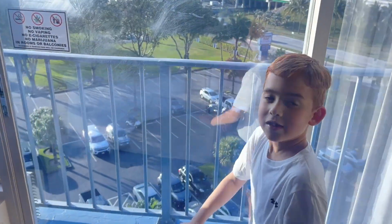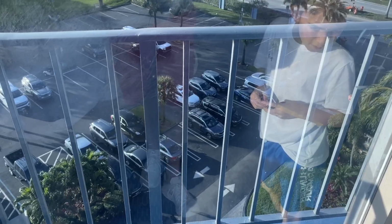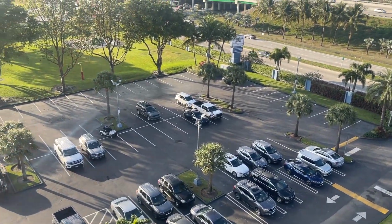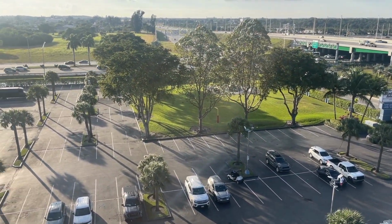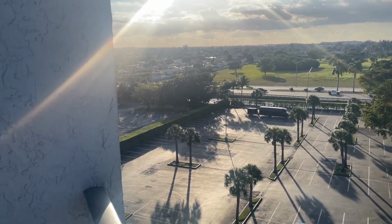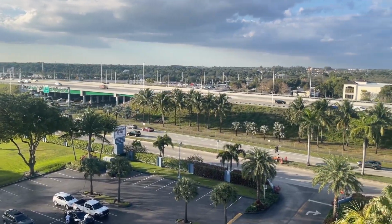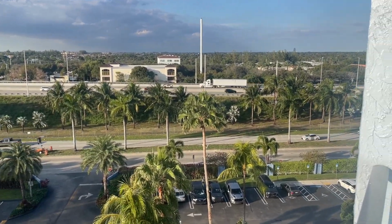And as you can see, right down there is a football pool. And here's our balcony view. So there's the football field. We're not facing the stadium, that's going to be around the other side. And we don't hear any noise from the freeway.